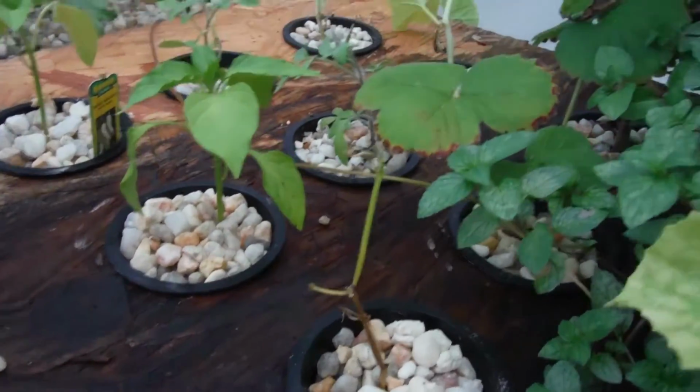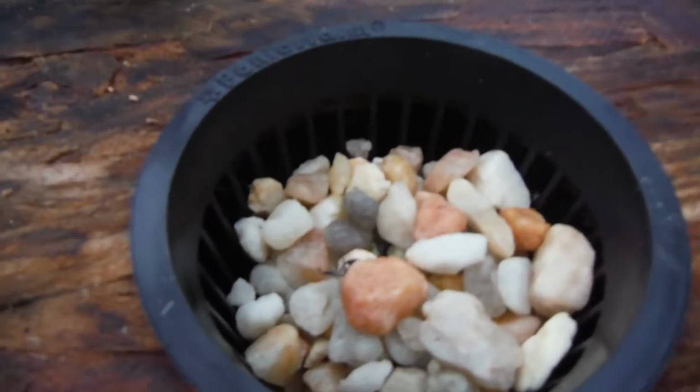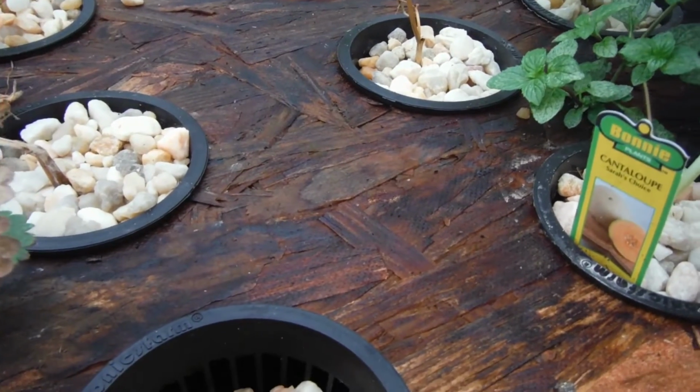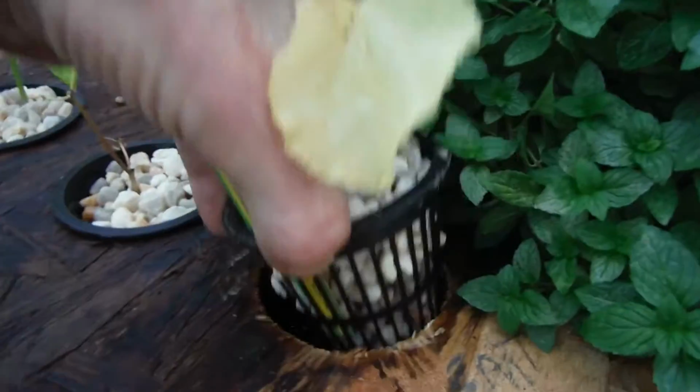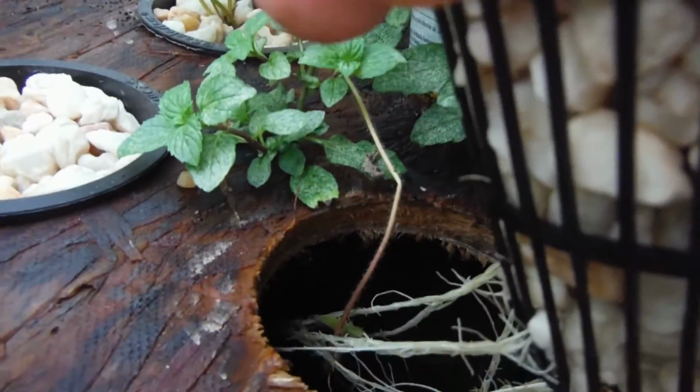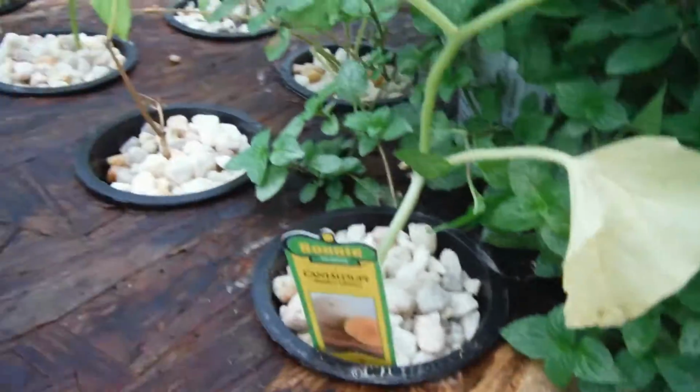Cajun Bell and Mexi Bell. Yeah, this is Mexi Bell right here. Can't even see anything. Cajun Bell, at least you can see a stick. Neither of them are really taking to the cloning. I don't think they like it much. Let's see what the roots are on this cantaloupe, by the way. Not too bad. Looking pretty decent. Got a little bit of mint falling down the hole there. Have to take care of that, or not, later.